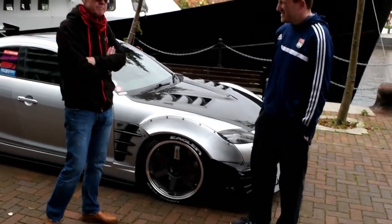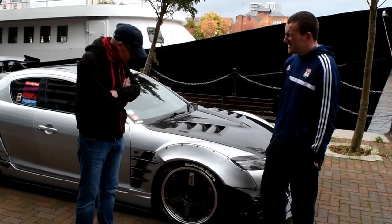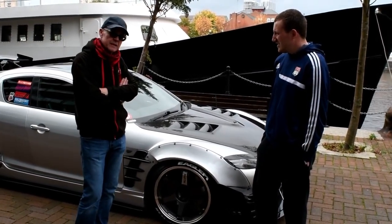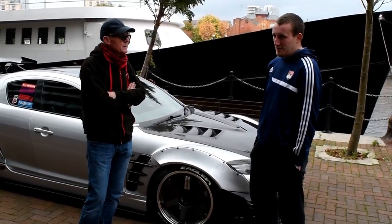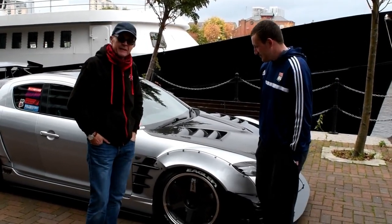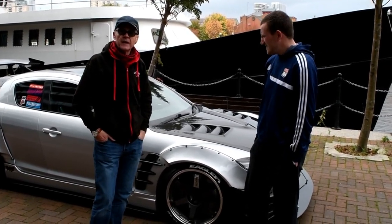So wheels, I've had Rotiform wheels now for probably getting on for 9 years. These are just the second set I've had. Just to clarify, I didn't go for the second set because the first one's cracked or anything. No, we just wanted to go slightly bigger. So these are to fill the new arches. Fill the new arches, yeah.